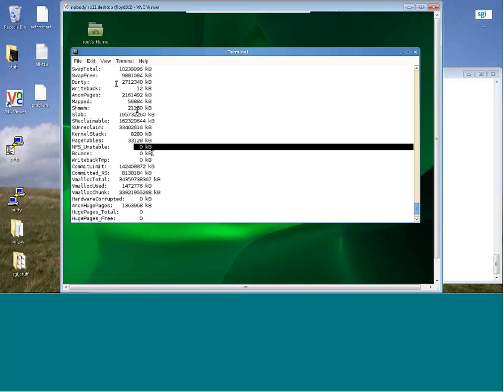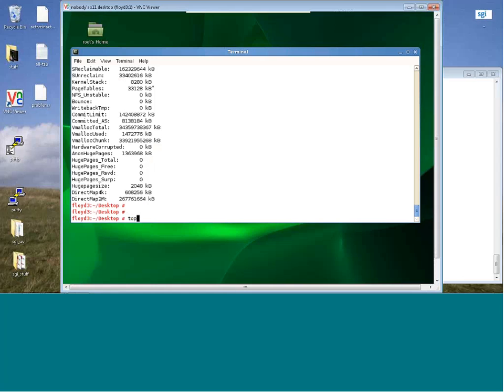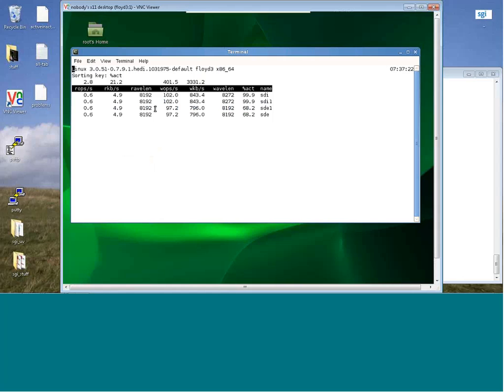Let me do a top disk. So CPUs were healthy here. Memory was mostly busy. Most of memory is my slab. I do see I/O and write, so that dirty data looks like it's going to SDE, SDI.